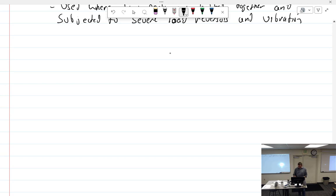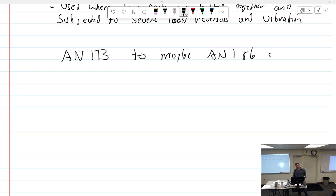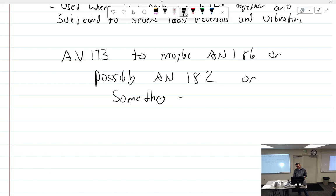All right. So these bolts range in size from, according to my notes, AN173 to maybe an AN186, or possibly AN180, or something else. Maybe 196. I don't know. Who knows? Okay. I need to call in and figure it out.